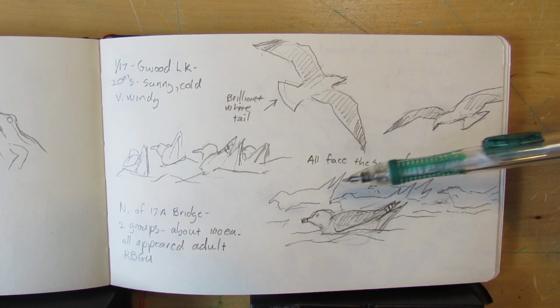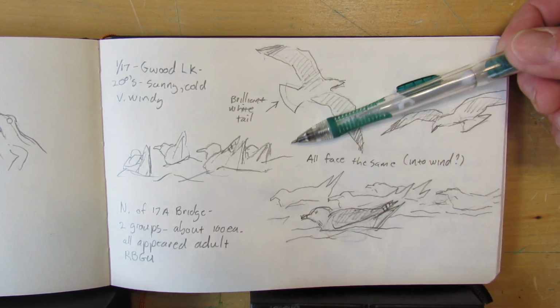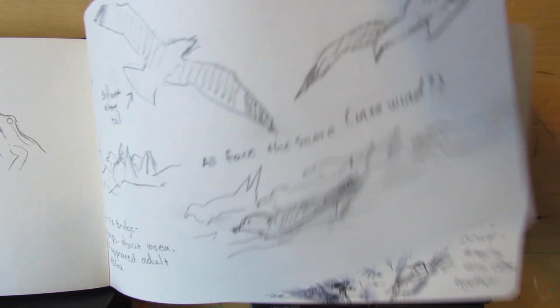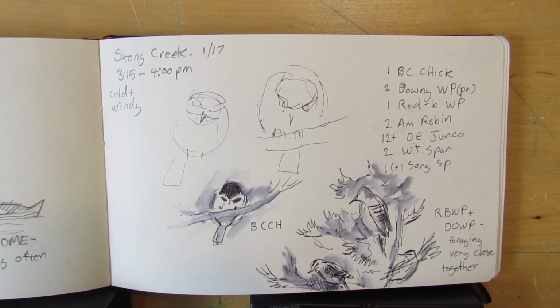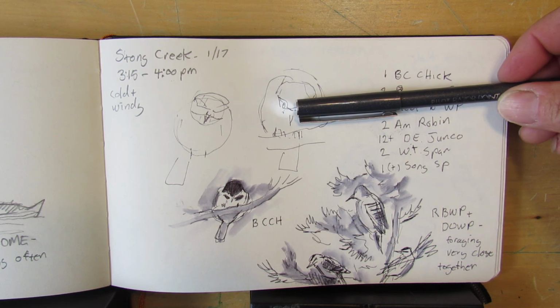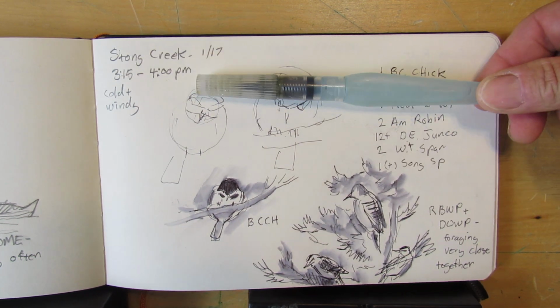My favorite tool is the 0.7 millimeter mechanical pencil. Very handy. But you can get a lot more impact by using a water-soluble pen, like this Pilot Razor Point 2, along with a water brush.